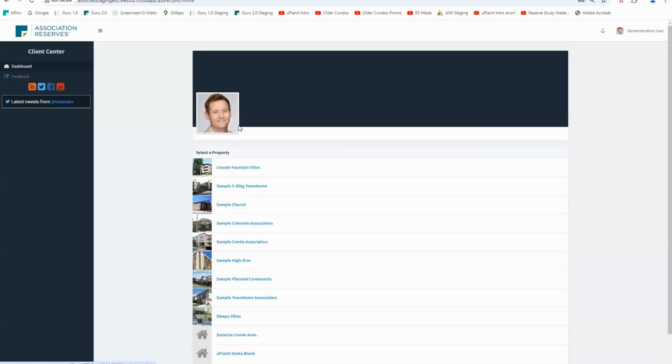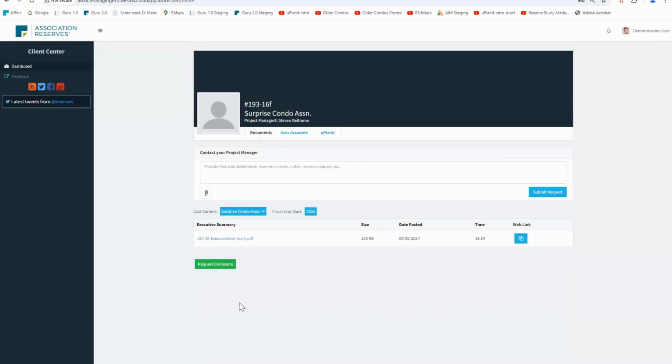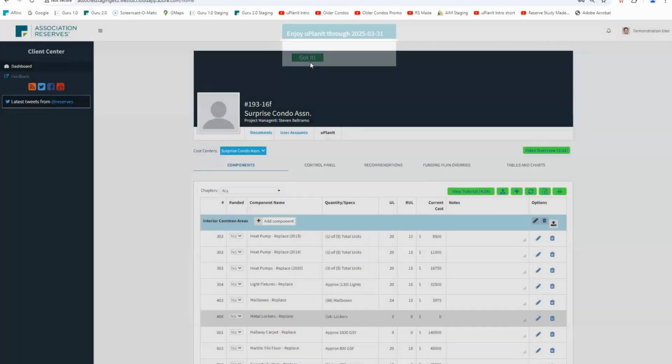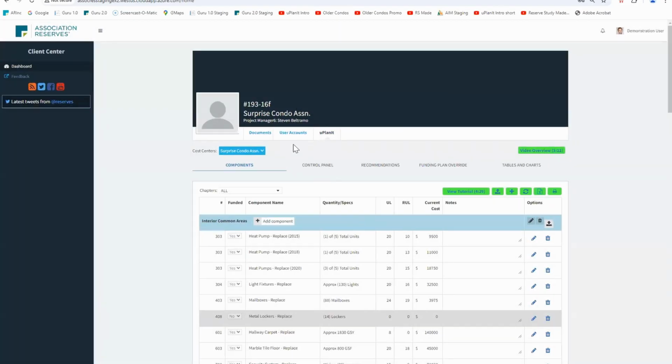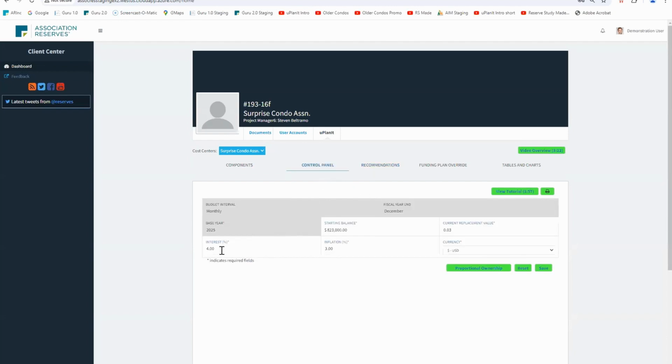And Robert, before we dive into those two surprises, let's take a look at a scenario where the association gets a nice payback. There we go. I am glad we're going to take this little detour. Okay, so I've got uPlanIt up here for Surprise Condo Association, and I think I know where you're going to go. Yeah, so our initial recommendation was $19,900 per month in reserve funding. But what we want to do is take a look at our control panel and the interest. So you can see that the interest there, we had 4%.